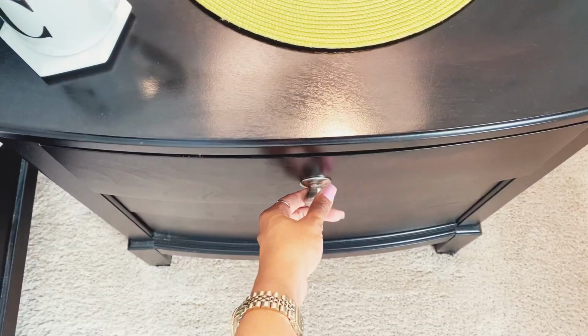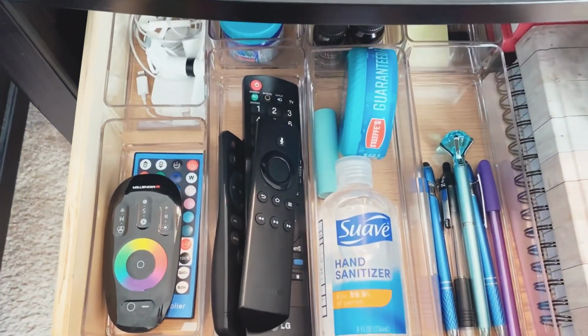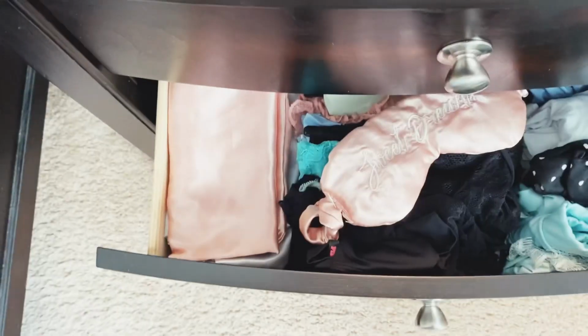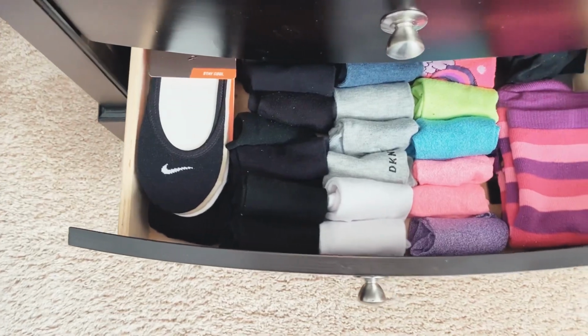I know my subbies are nosy and you want to see what's in the drawers and make sure I'm consistently organized. Yes, she is, honey. She does not skip a beat. Top drawer, remotes and journals. Middle drawer, all things satin. And last drawer, socks just in case my feet get cold.